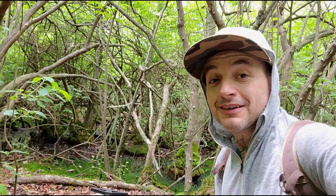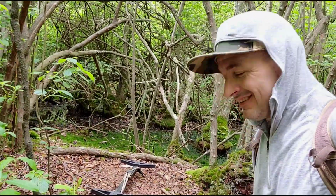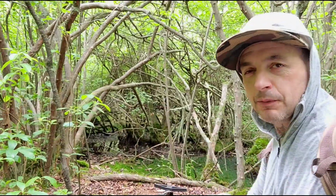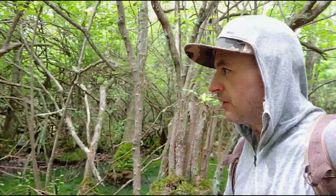This bed is just amazing. I just can't. Perfect location. Water completely covered him. There's just swamp everywhere.